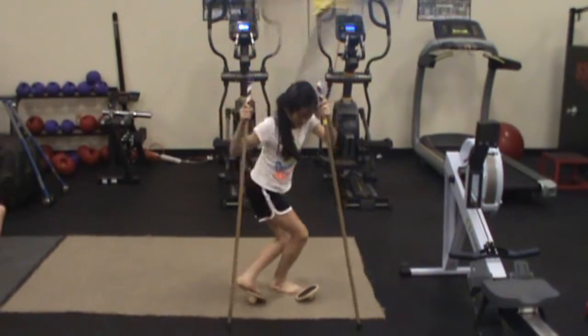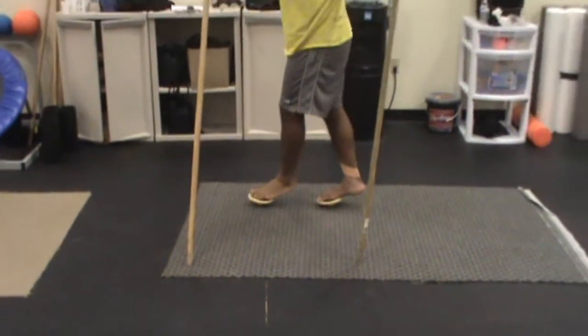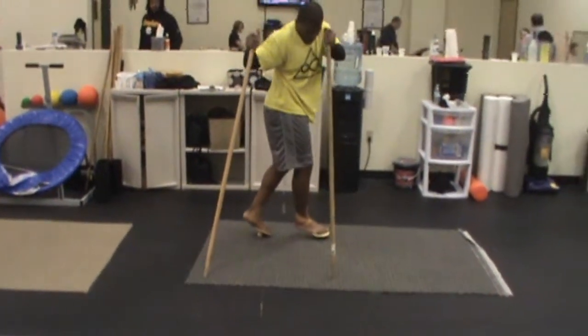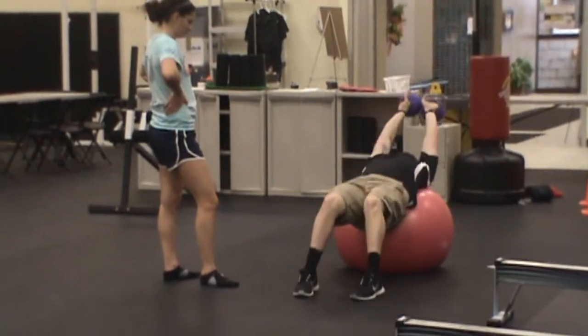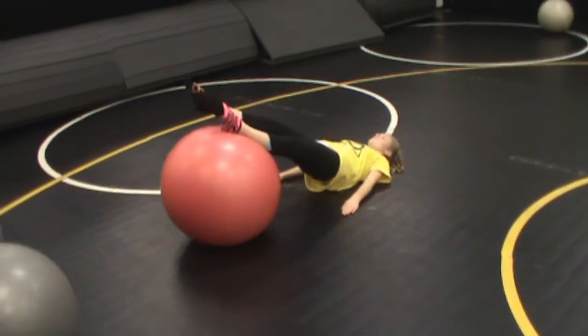So our program starts with training the foot, which is probably the most often overlooked aspect of training. The foot is the thing that's always in contact with the ground during athletic acts, and it's probably the most important part of the body for absorbing impact and creating force. So the question really is, why wouldn't you want to train the feet?